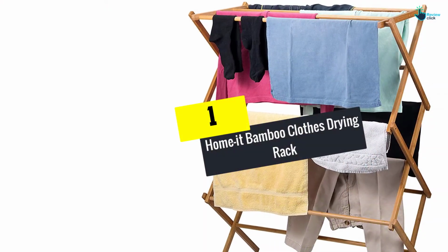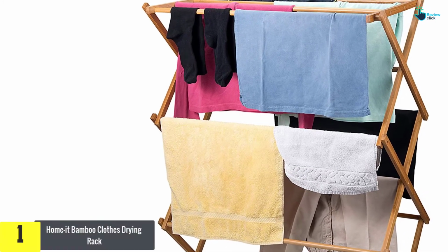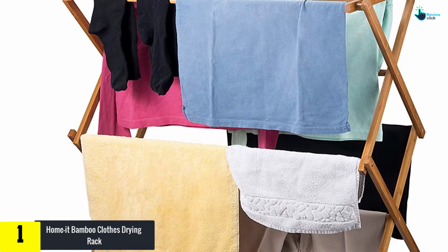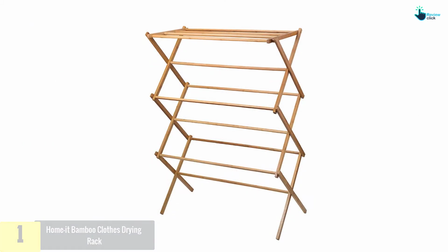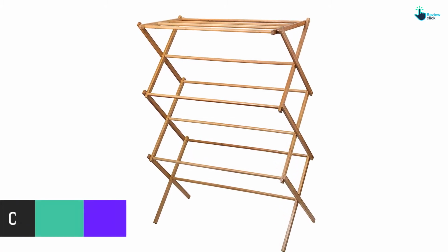And finally at number 1, we have the Home It Bamboo Clothes Drying Rack. Get this bamboo clothes drying rack and hang your clothes in style. There is no more hassle when it comes to laundry as it doesn't rust or taint your fabrics. Additionally, unlike other racks, Home It is made to make your work easier while providing sufficient space to hang your clothes.